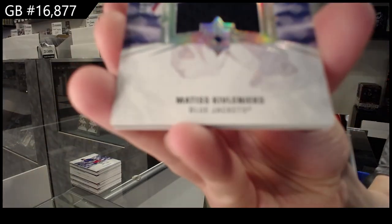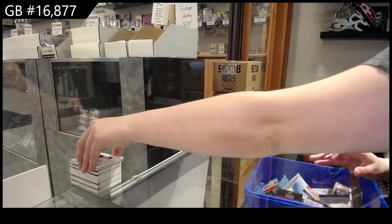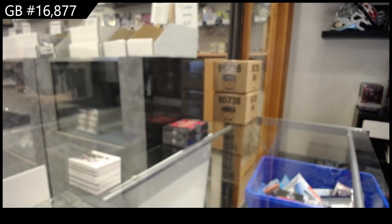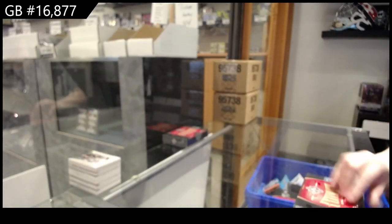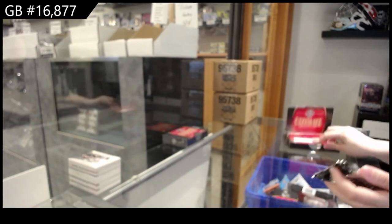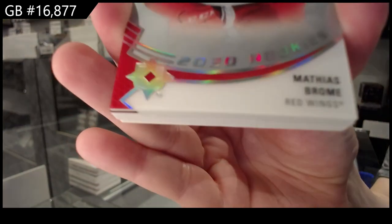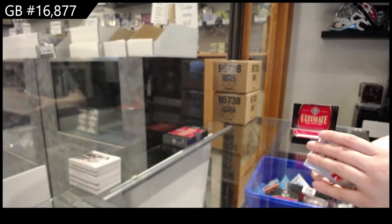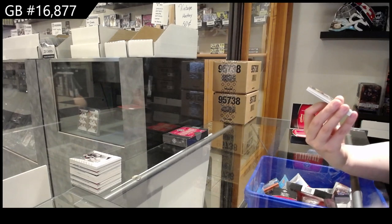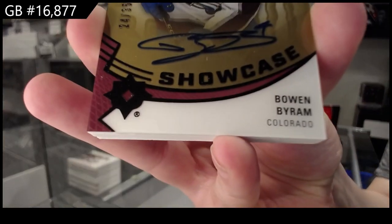Rookie jersey of Matias Kivalenyk for Columbus. And ultimate access jersey for LA of Kopitar. We've got an introductions of Matthias Brome for Detroit. Introductions gold auto number /35 for Colorado, Bowen Byram.